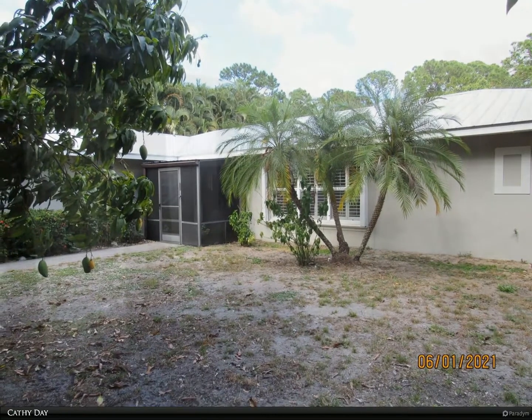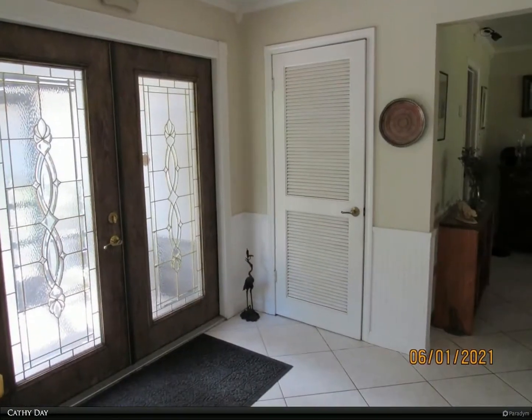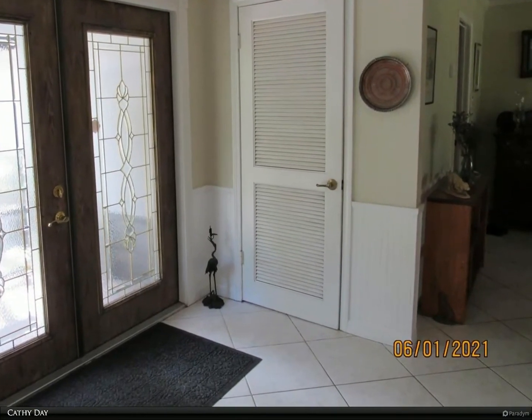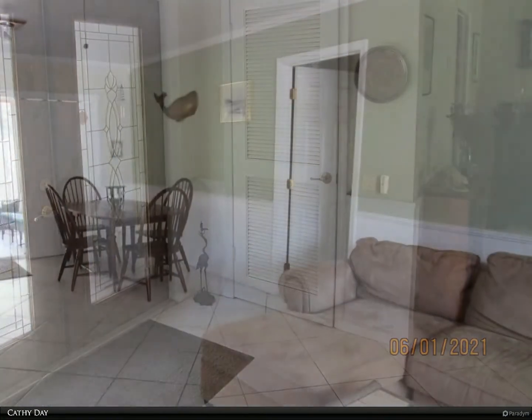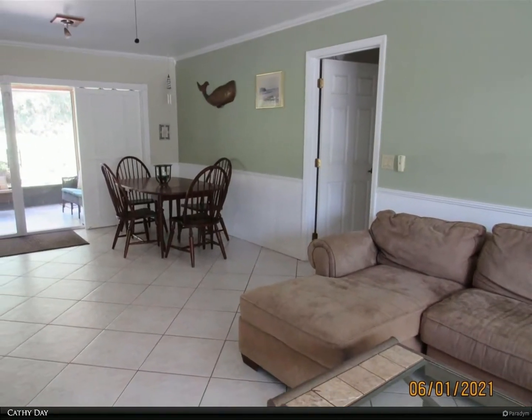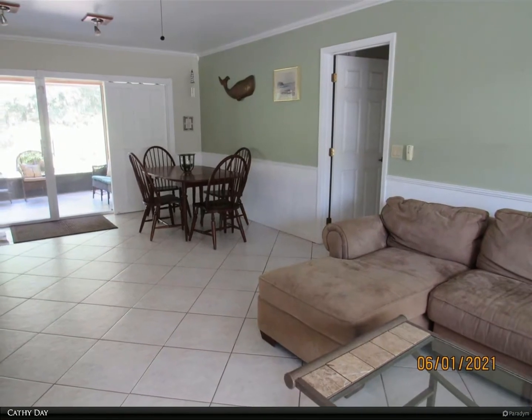Large kitchen with stainless steel appliances, cooktop, wall oven, snack counter, desk area and dining room, too. Spacious living room overlooks screened porch to backyard. Master bedroom with large master bath and walk-in closet.